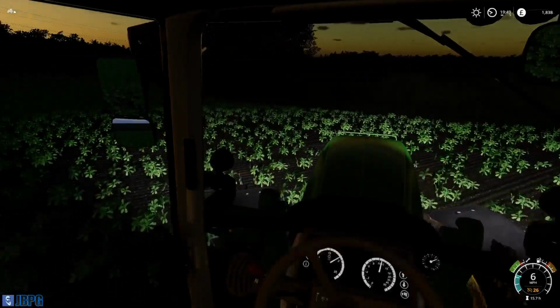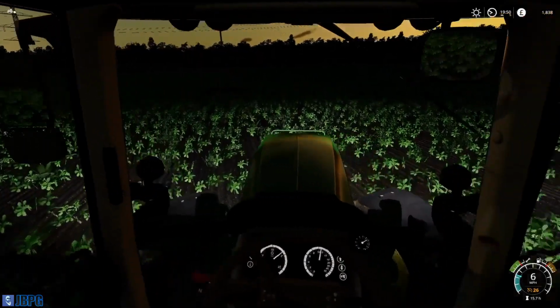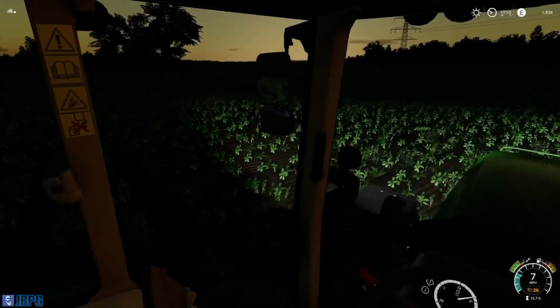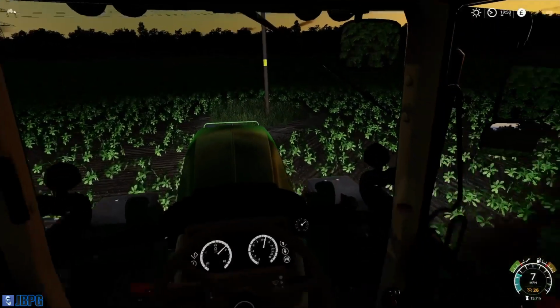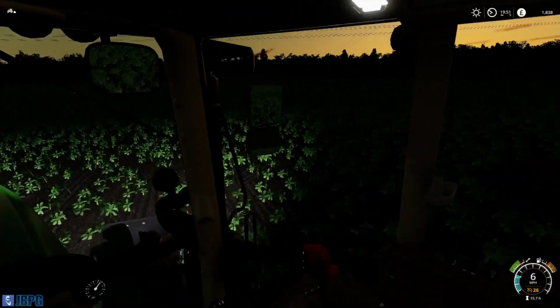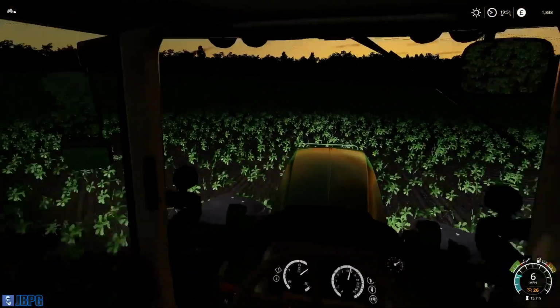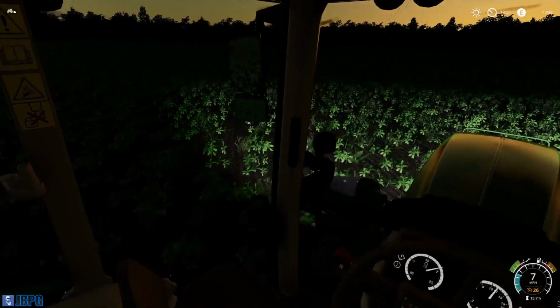I don't want to have to go down that route if possible. But if those weeds just refuse to disappear, we may have to look at resculpting the edge of the field slightly as well. That's another possibility. Try and find those weeds again. There we go, there's the edge.